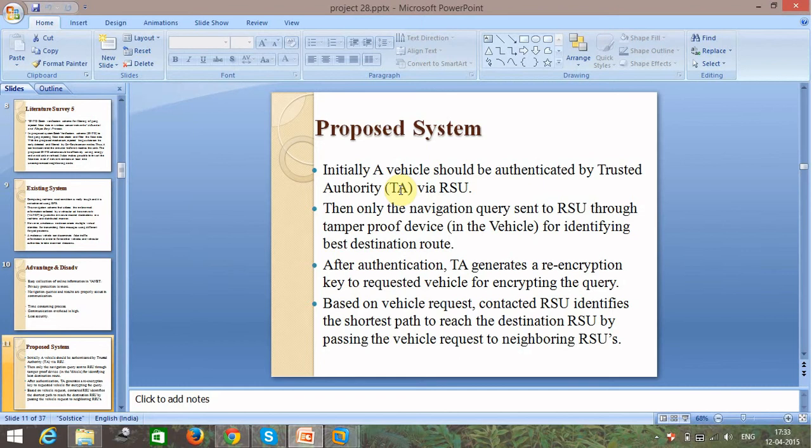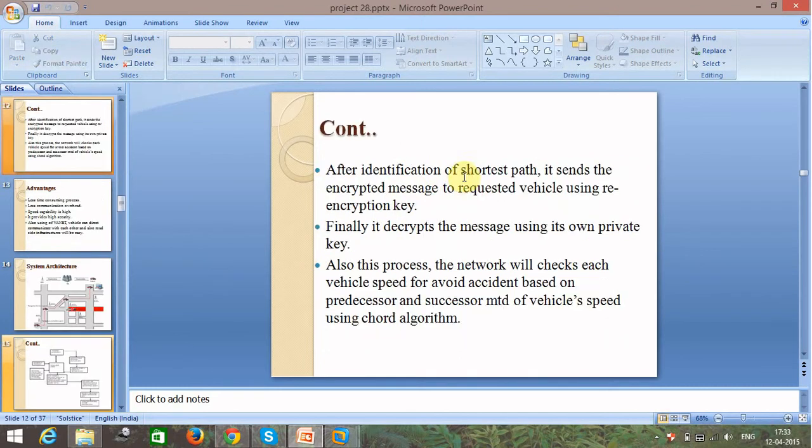Also, the network can check each vehicle's speed. To avoid accidents, as I already told before, it is based on the predecessor and successor method, and I am following the Chord algorithm. I am also implementing a priority based on vehicle movement. A registered vehicle gets more priority and an unregistered vehicle gets less priority. The network gives the highest priority to emergency vehicles like ambulances and fire engines, a medium priority to registered vehicles, and a low priority to unregistered vehicles.